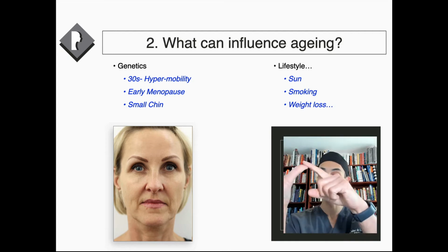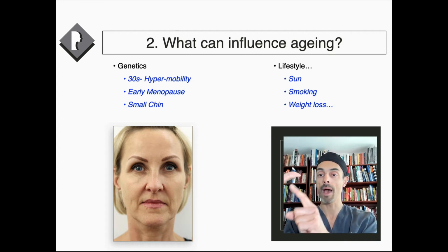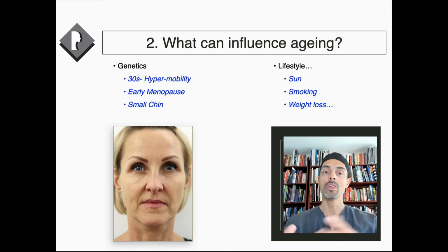And one of the factors that can affect that is hypermobility. Now, if you can bend your thumb all the way back to your wrist, which some people can do, and I can only really bend it to 90 degrees. Well, if you can bend it all the way down, you really have hypermobility, and that's something that you've inherited from your parents. Well, it tends to give you more loose skin at a younger age. In women, early menopause and the change in hormones, well, for some women that can facilitate increased aging.